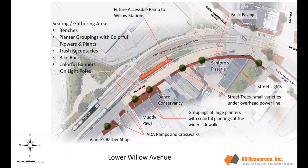But then the rest of the area, we're going to get new street lights, street trees where we can, and again, improve all the ADA ramps.